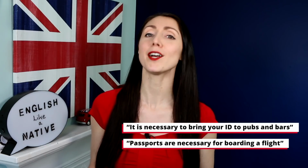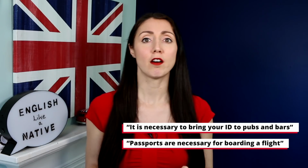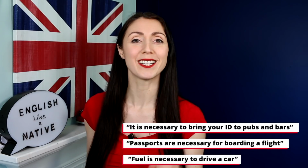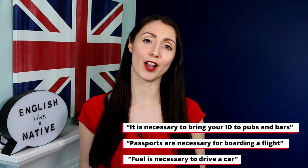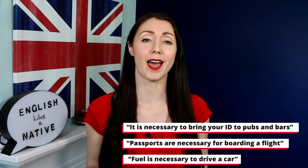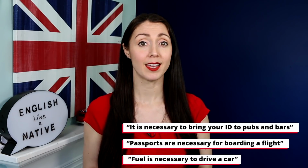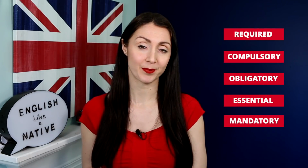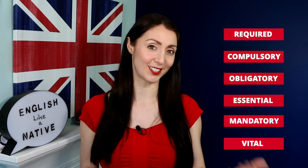Or, passports are necessary for boarding a flight. Or, fuel is necessary to drive a car. Now, necessary could be swapped out for many other adjectives that mean the same thing, and all of these same rules will apply. For example, you could use required, compulsory, obligatory, essential, mandatory, vital, and so on.